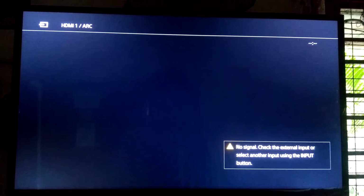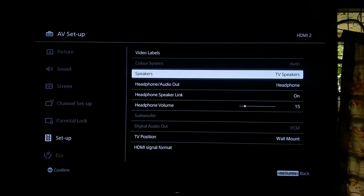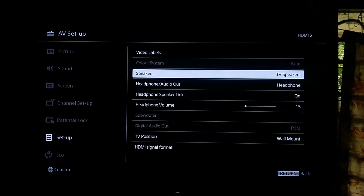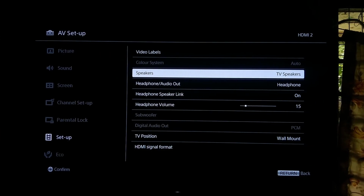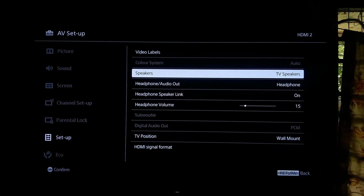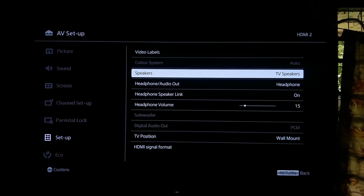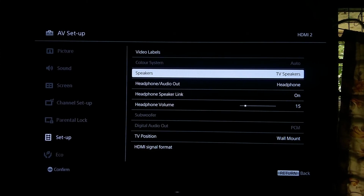So here we go. The first question comes from Vinod, and he asks, does this TV have a digital optical audio output port, and how can we connect this TV to a home theater digital surround sound? Well, I cannot answer this question very precisely as I don't have any home theater system yet. But I was checking some YouTube videos where I found explanations for the same thing on other Bravia TVs. You can check them and you will find the solution.